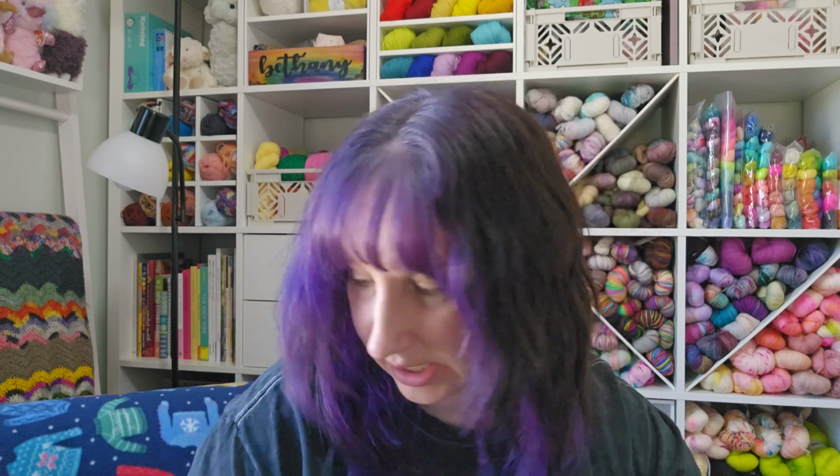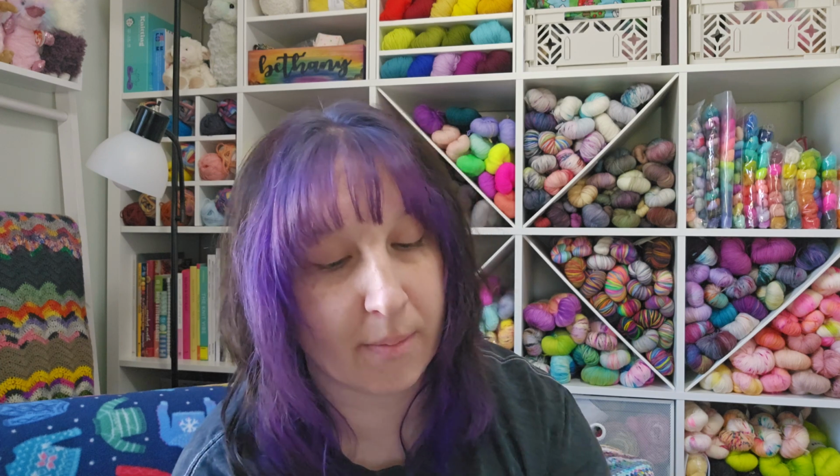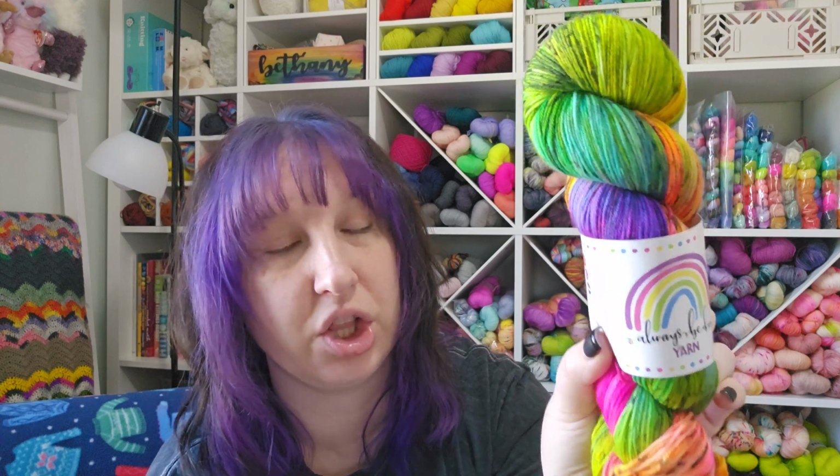The next thing that I got was, I really like Always Be Kind yarn. They dye pride theme and rainbow theme yarn, as well as some other themes. I think they have a Jack and Sally one right now as well. I've got a few of their skeins over here that I've used for things, but some of their proceeds go to supporting suicide prevention and awareness. So I'm always up for buying more of their yarn. This is their color Glowworm. This is a neon rainbow UV, so it will glow under black light. So I think this will be a really fun either hat or a pair of socks when I get back into socks.